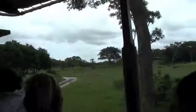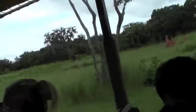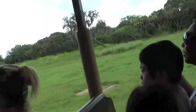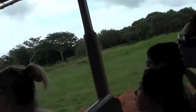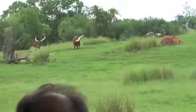Now, if you look over to your right-hand side, you see those big bulls with those big horns? Those are Ankole cattle. Those horns can grow about 6 feet long, be about 20 inches around, and they're not solid. Blood actually circulates through them. The gray and black ones next to them over by the hill are white-bearded wildebeests, part of the largest migration in Africa. They can migrate in numbers of 1 million to 1.5 million at a time.